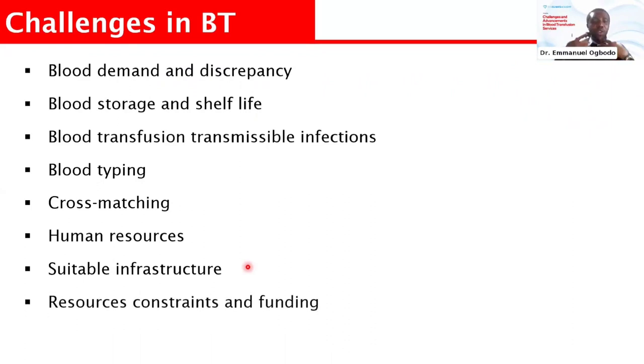Now, resource constraints and funding. There are a lot of things, more research, that can actually help the blood bank. But of course, if resources are constrained and there's no funding, some of this research may be delayed in trying to improve the services of the blood bank. So these are the challenges that can be associated with a blood bank. And of course, lack of effective education and training could also be a problem.